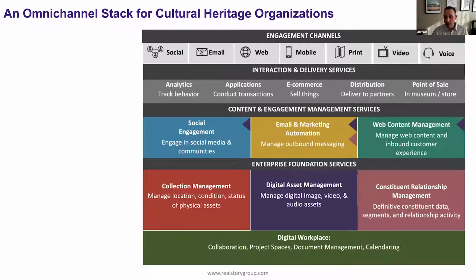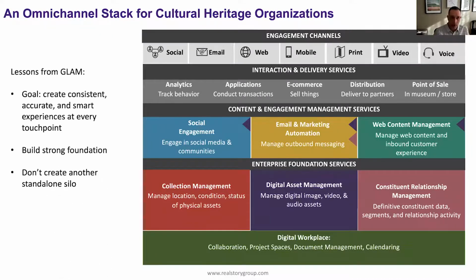Managing digital assets through a life cycle so that you can then use those digital assets in meaningful ways. So if you have your collection managed properly, if you have your constituents managed properly, and you have your digital assets managed properly, you've then in turn given your staff the tools, the building blocks, to create optimal experiences at every different touch point. And I think that's really what we're trying to do today. So build that strong foundation, but don't create another silo.